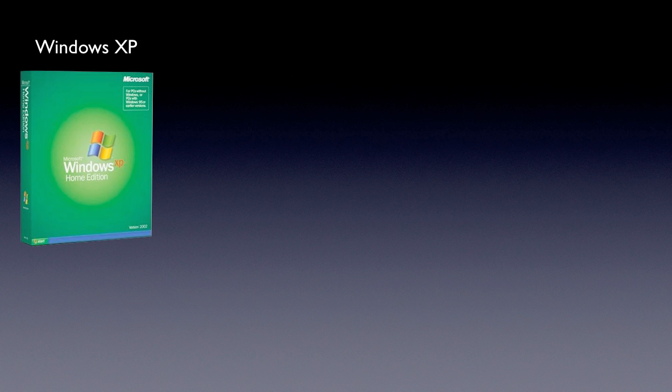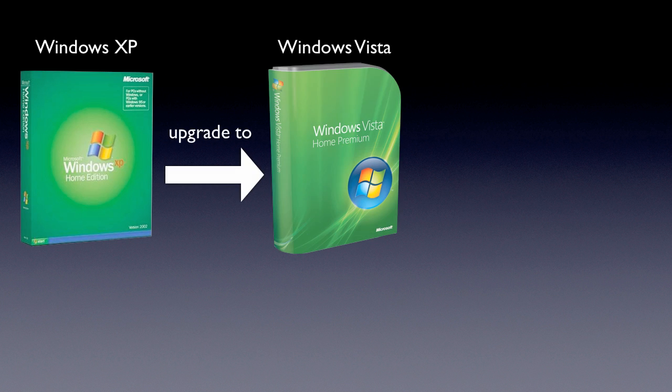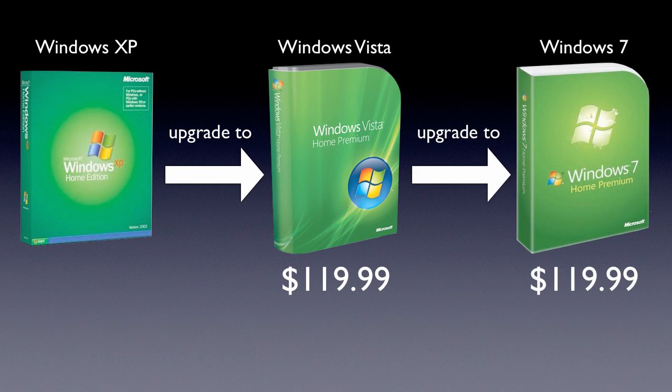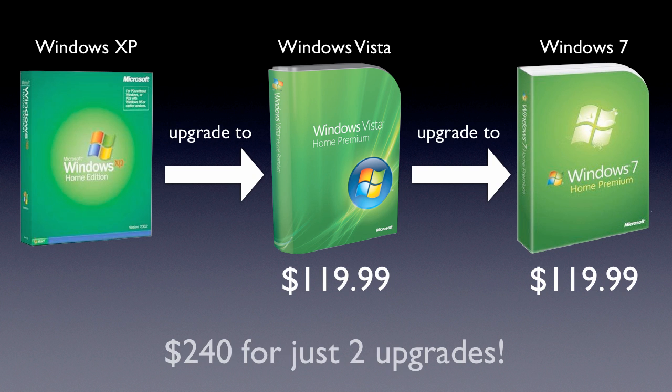Now also, if you had a Windows computer with Windows XP on it, and let's say you wanted to upgrade to Windows Vista, you would have had to spend at least $120 to upgrade. And then if you had wanted to upgrade up to Windows 7 after that, you would have spent another $120. So that's $240 for just those two upgrades.